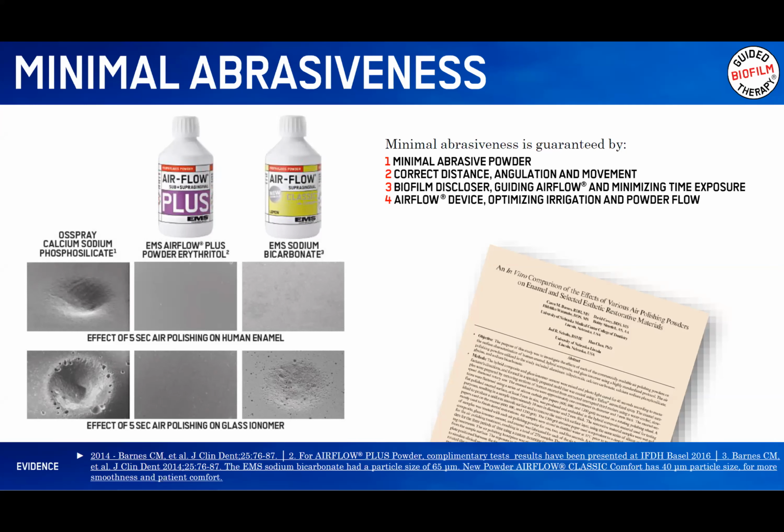It's minimally invasive. Use the correct distance, angulation and movement, because you don't want to stay in the same area. You have to move the airflow to get the most efficient results. Use the biofilm disclosure. Once you remove the disclosure, you have removed the biofilm, and get the proper irrigation.